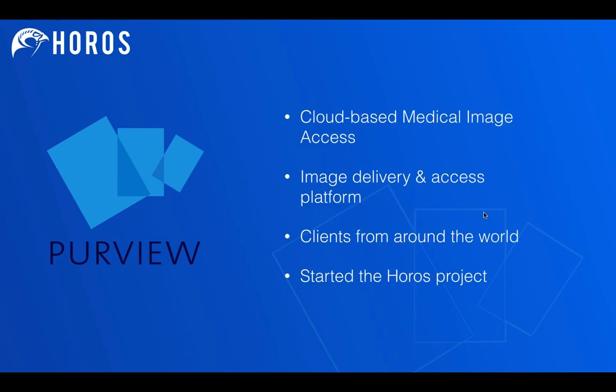At Purview, we really aim to address all sorts of needs that revolve around medical image management. And we do that in the cloud. So first and foremost, we are a cloud-based medical image management platform. We enable access to medical images anywhere, anytime, on any device. And we do that using a combination of technologies, which include Osirix, Horos, and our zero footprint medical image viewer for iOS and the web. We really focus on ensuring deliverability of images and access to images anywhere, anytime, on any device, as I've stated, and that means access on any platform.